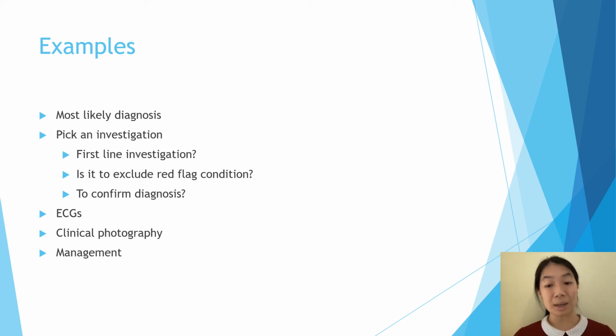Examples can include a STEM and thinking about the most likely diagnosis, or perhaps picking an investigation to further work up a patient. Now, a first-line investigation may be different from a diagnostic test. For example, a middle-aged patient that attends your clinic with chest pain. Perhaps the first-line investigation will be an ECG within the clinic, but maybe the diagnostic test you need to organise is a stress echo. It will depend on how the question is worded. You can expect that there may be ECGs to interpret. There may be clinical photography as well, such as photos of a rash or another common clinical sign that you might have encountered in your experiences.